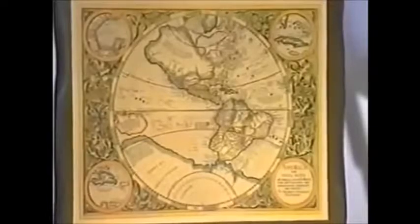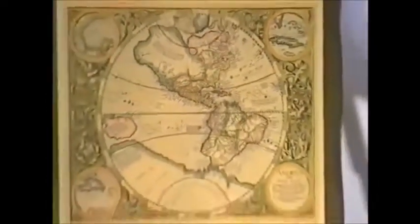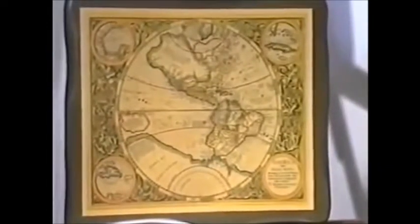It is also important to point out that this map has Friesland right here in the far top corner, top edge. Well-crafted map by Michael Mercator, grandson of Gerard Mercator.